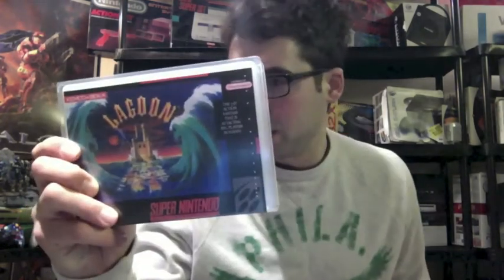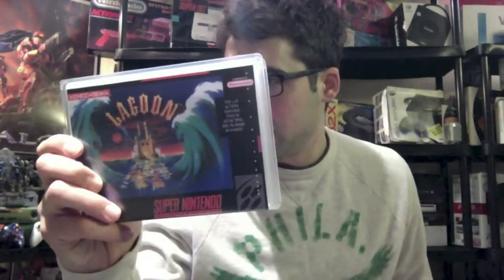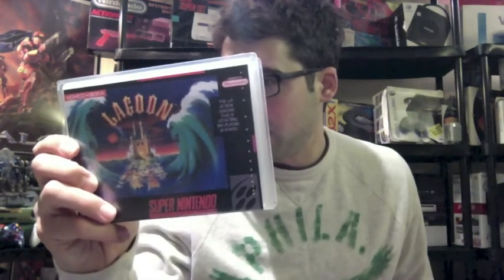This is Lagoon. I think it's an RPG. I don't know if it's turn-based or not. I'm not sure. I haven't actually played that one yet. RoboCop 3 sucks, but anyway, I got it because it's Ocean, and there are some good things about it, but for the most part, it's not that good of a game. This is a fighter. Are You Tough Enough? I love the box art on that.